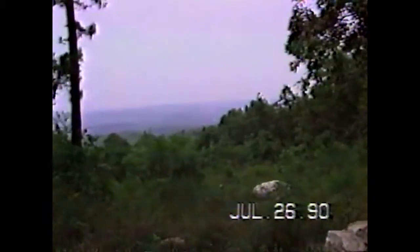Of course, it's hazy today, but if you look right down, I'll try and bring it in. It looks like there's some houses right there. Okay, put it back out again. We'll just take another view here.